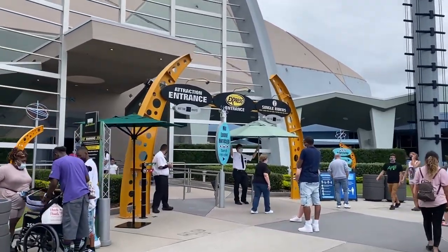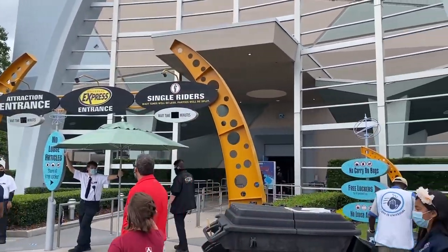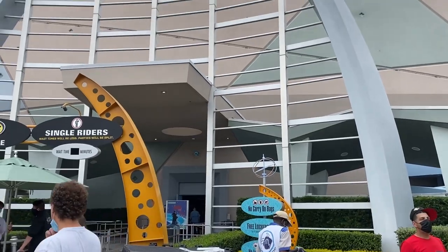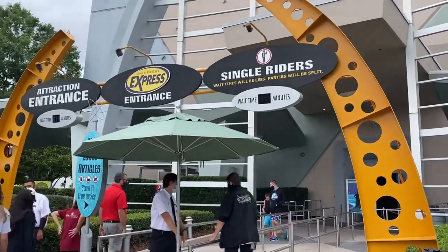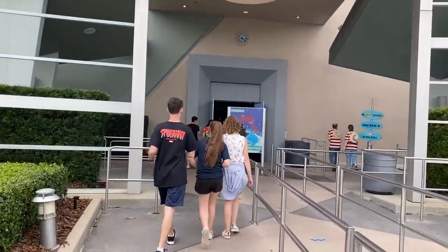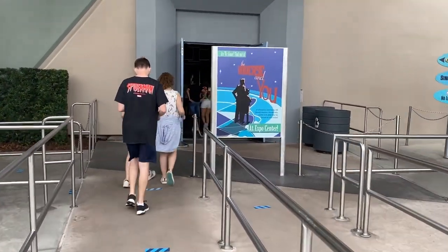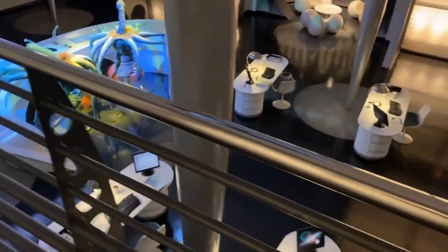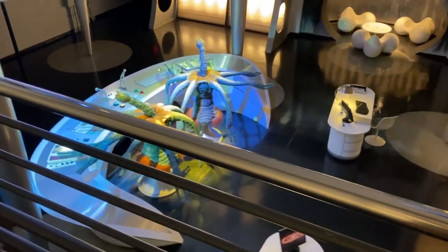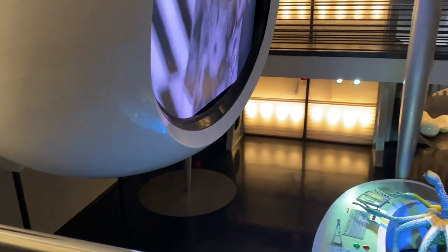So here we go. Men in Black Alien Attack is a shooter ride like Buzz Lightyear Space Ranger Spin, but instead of helping the evil Emperor Zurg, you've been recruited to assist Will Smith and fight the aliens. The single rider line is open, but you do bypass the cool queue. Since it's only 15 minutes, I'm going to go through the regular queue. If you can, I would wait for the regular queue, especially if you're with other people, because it's more fun to play the game alongside your friends and family.